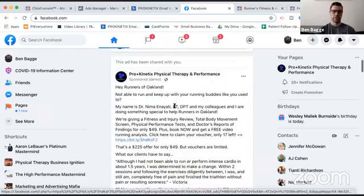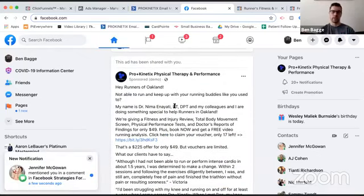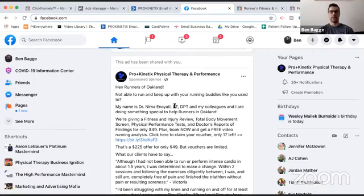We're doing split testing, so this isn't the only ad that we're running. I think we actually have 9. We have 3 different photos that we're testing, and then also 3 different relatability statements. The relatability statement is like: not able to run or keep up with your running buddies like you used to, or increased stress because of pain or injury. I think another one is: not running like you used to, or something like that.